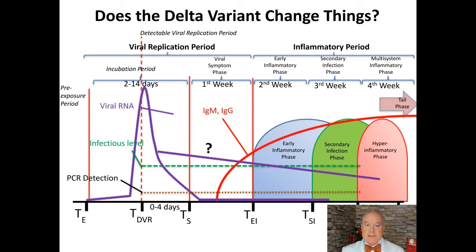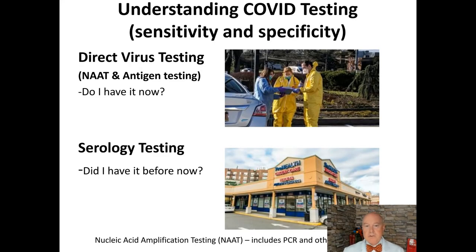All right, so let's go to what are our different tests. Let's apply this knowledge now that we have it. There's really two main types of tests that we're using. We're using direct virus detection. You're sort of asking that question in your patient, or your patient wants to know the answer to the question, do I have it now?